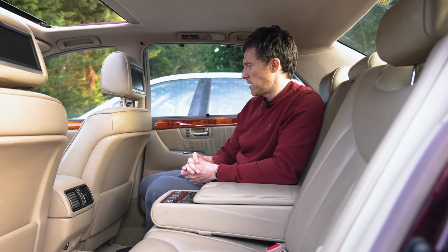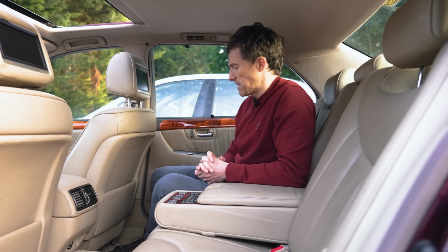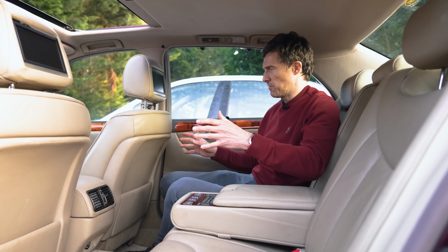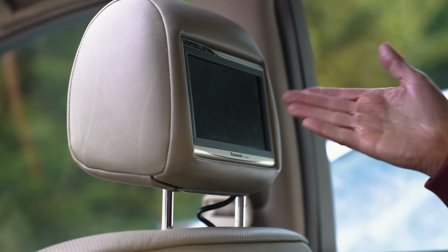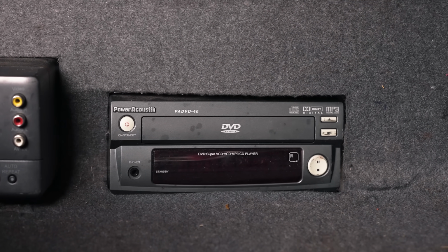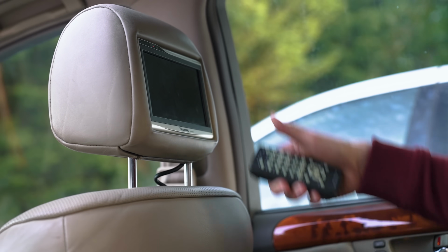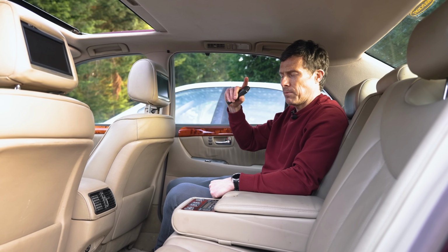Here in the back of the Lexus, it feels pretty much as roomy as the S-Class, though you do sit slightly higher. Big difference, though, is the tech in here. So, look, I have rear infotainment screens because there's a DVD player in the back and you control it by this remote, and I have put new batteries in this, but it doesn't seem to work. And maybe I need a DVD disc in the player for it to operate.